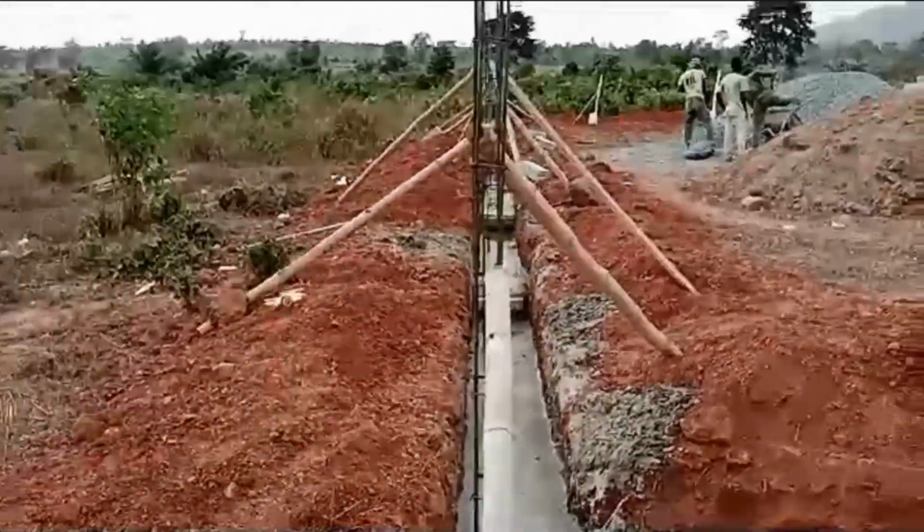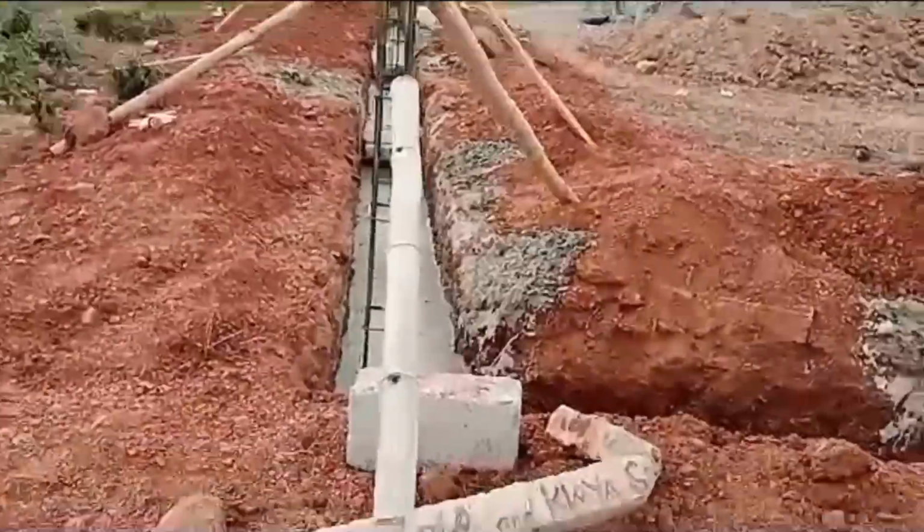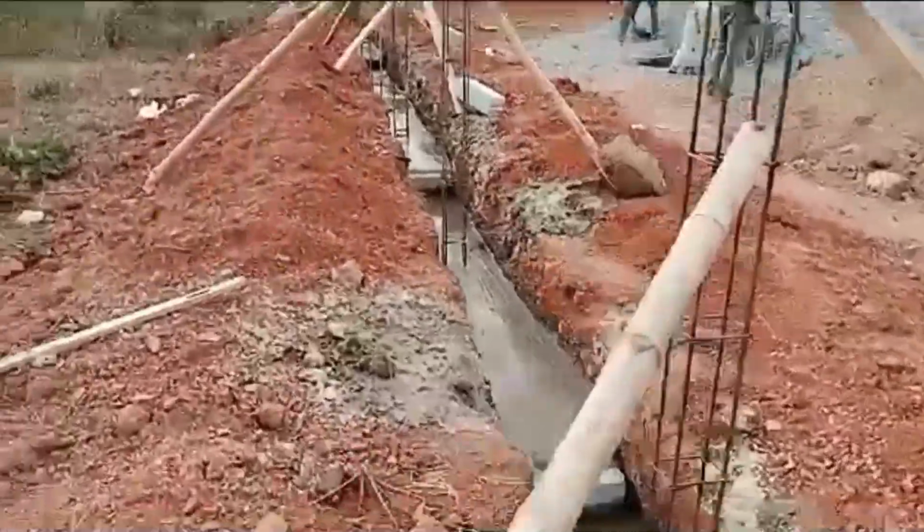You can see that our pillars have been positioned. This is what we call the pillar settings, and they are all linear. This makes your fencing very strong and firm.